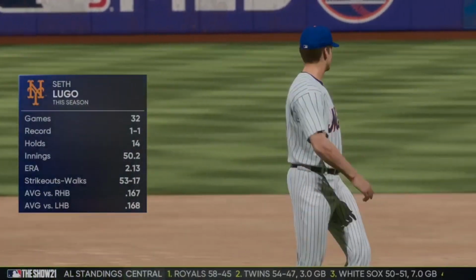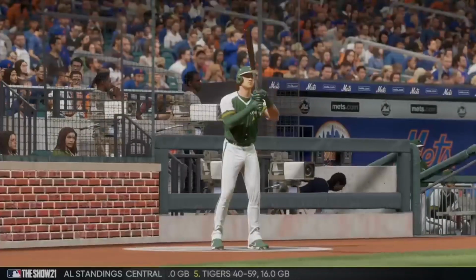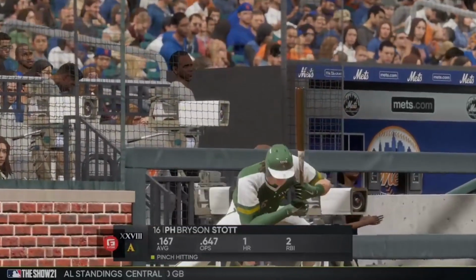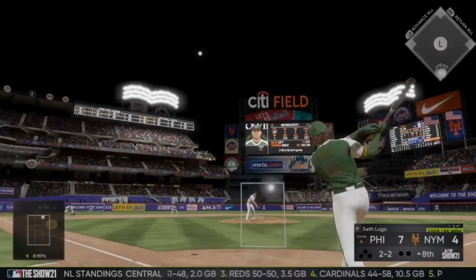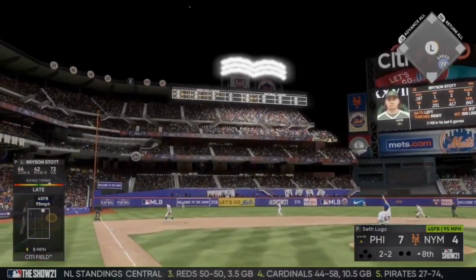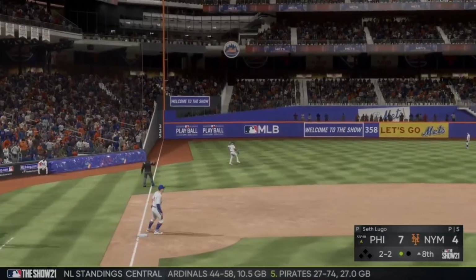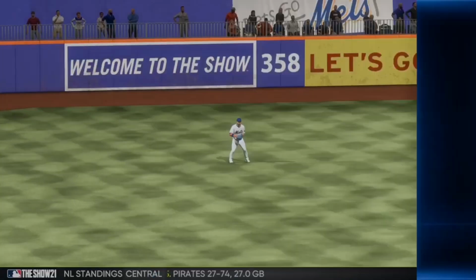Seth Lugo has been summoned from the bullpen as he'll do so to start the 8th. Bryson Stott is going to be asked to get things going here as a lead off the top of the 8th. Now a swing, and he gets him to pop it up. Left fielder coming in. He slides and brings it in. Nice play there for out number 1.